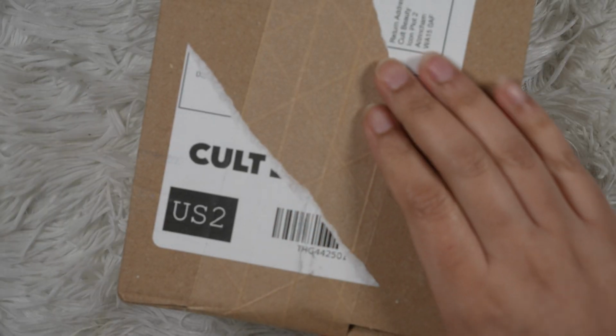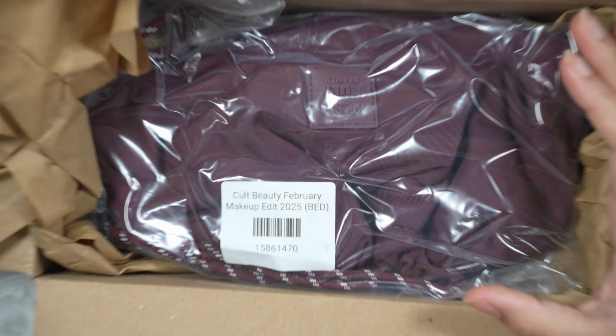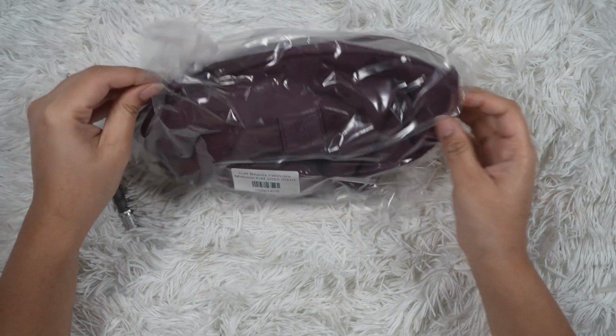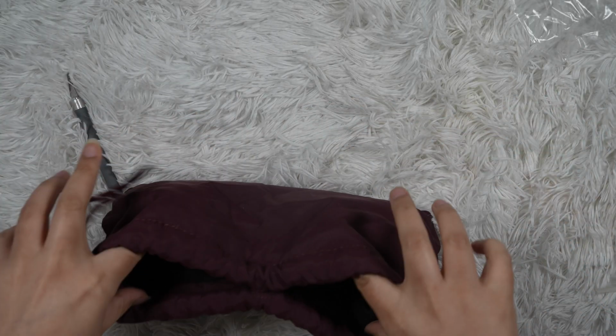I've got Cult Beauty's new edit. I am excited for this. Oh, you're really zoomed in. It's this nice burgundy colour. And we can try this alongside the new Cinch Beauty brushes. This bag itself is for around £20.